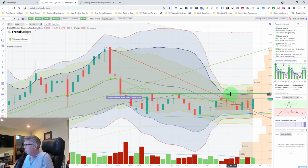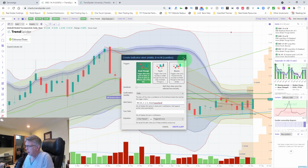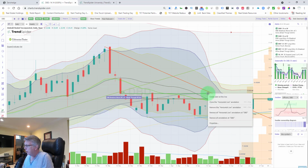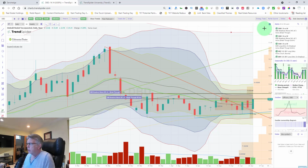Now we'll set up our second one. Oops, I accidentally sent it at the Bollinger Band. Didn't want to do that. I want to do it here. What's great is that you can set alerts at Bollinger Bands, trend lines, support levels, resistance levels. Very, very vibrant software. So our alerts are set. We're good to go. Nothing else to do here until they fire off.